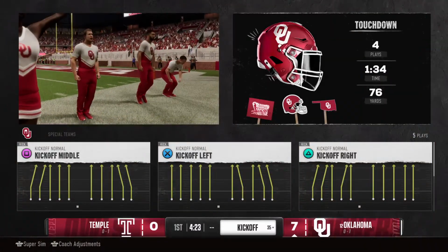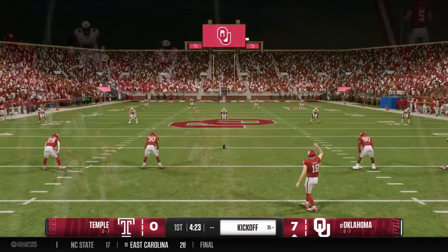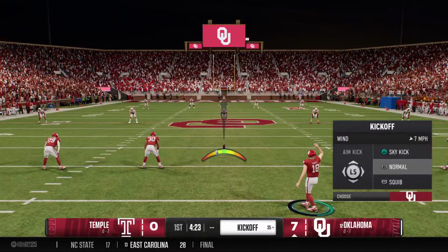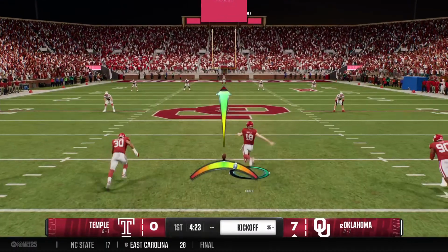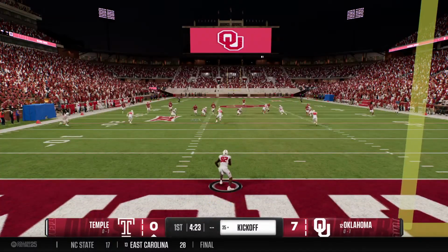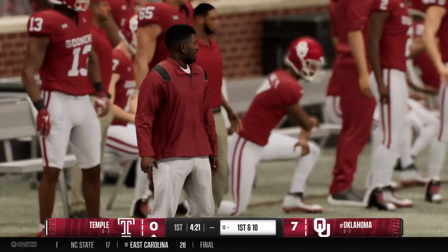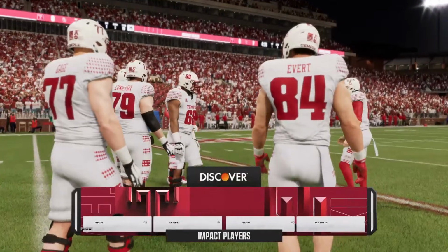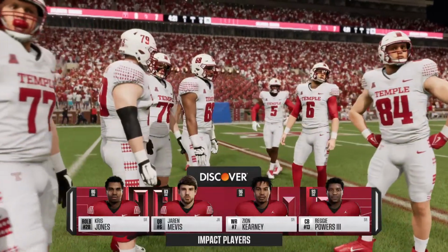And the PAT makes it 7-0. Lining up to cover the kick after that touchdown drive. Let's see if he can make a play on the return. Good job by the coverage unit to put a stop to that return. So the Temple Owls offense has the ball for the first time.